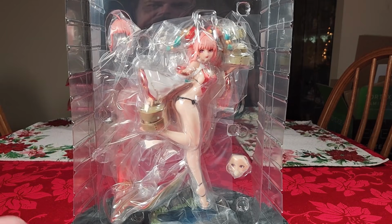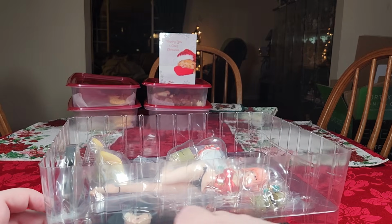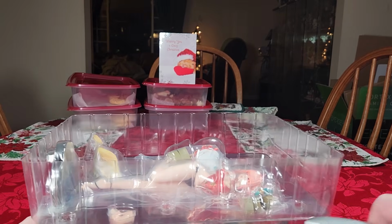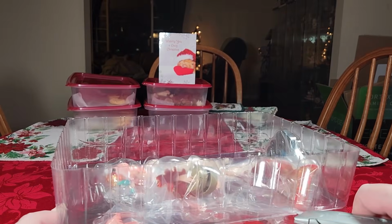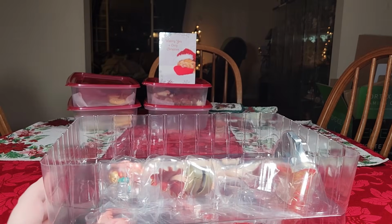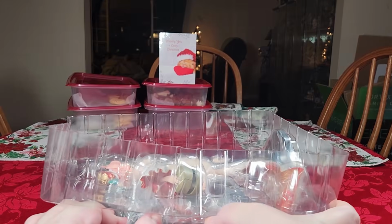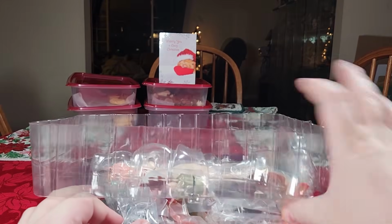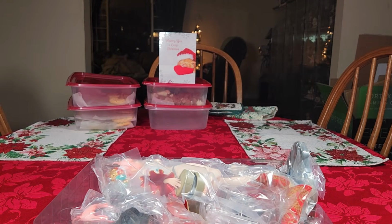So yeah, let's get her open and have a look at her and see how she goes together and everything. So we'll tilt her down, cut the tape. Go to this side and cut this tape. And pop her open. There we go. Only minimal ruckus being made.